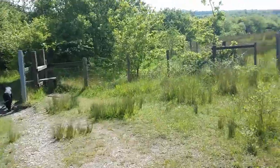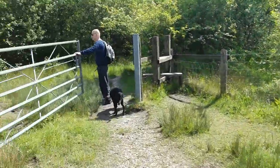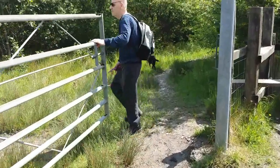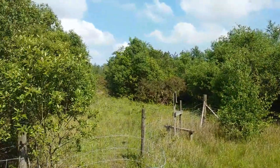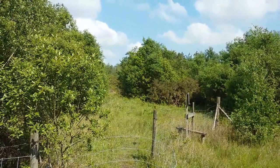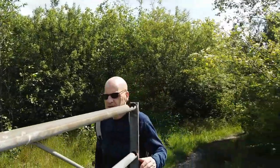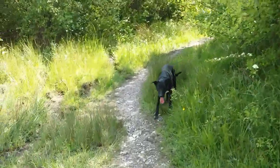And here we are, we come to another gateway into the field over here. But we got the gateway comes down here. There is a way through the nature reserve that way. But we are going to head down in this direction by here. We're going to head down here.